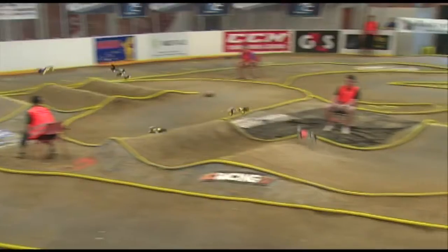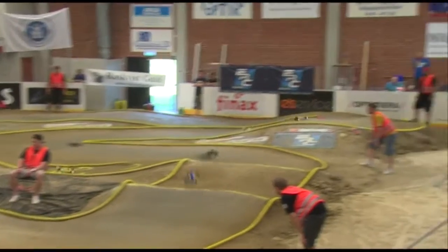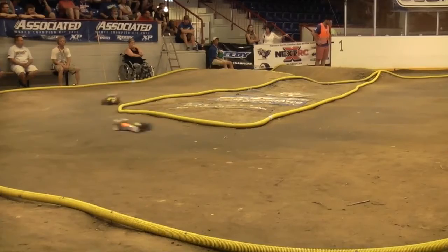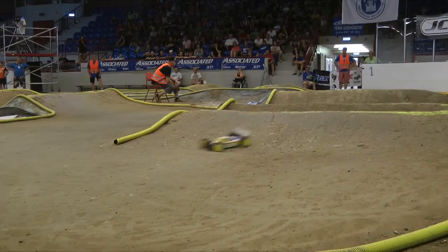I don't know if there's going to be any penalties given out by the referees there as they come over the J-Concepts jumble for the first time. Yes, it's Ronnefelt who gets a penalty for that incident with Hattunen. That costs him some time. Jörn Neumann, meanwhile, out in front. It's a battle for second between Lee Martin and Hupo Honigel. We can see that battle there on the screen as they clear the triple.